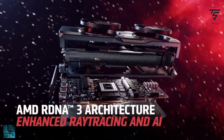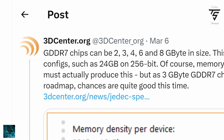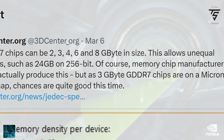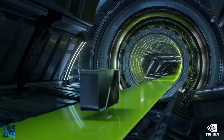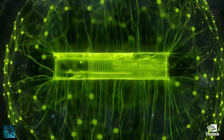Since these graphics cards were already in pre-production before the GDDR7 standard was announced, they are going to use only 16 gigabit modules as of now, but in the future we might get 32 gigabit modules.